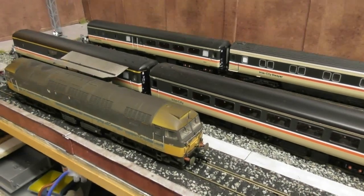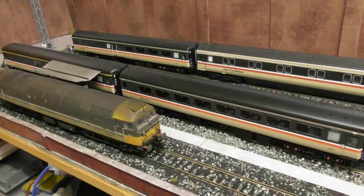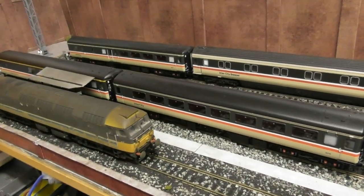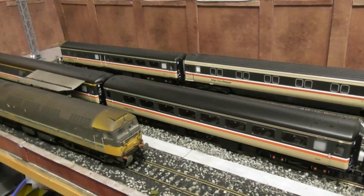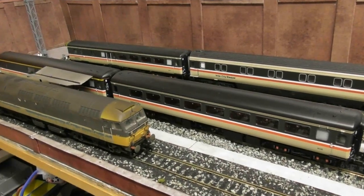So for Bachmann to actually come out and bring this out, and for Kernow Model Centre, who commissioned it, to bring it out, it's a really good success story for them. It was a highly sought after engine, and I know that David Watson has his on the Dean Park Station layout. It was very highly sought after, and I'm very privileged to actually have one of these now on the layout.